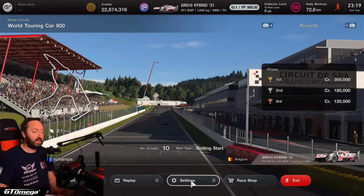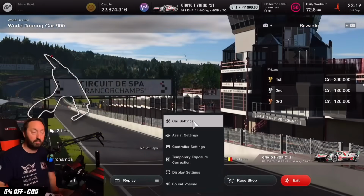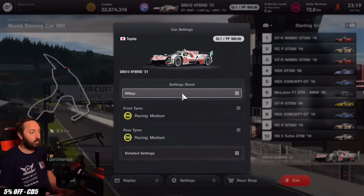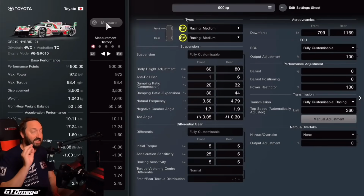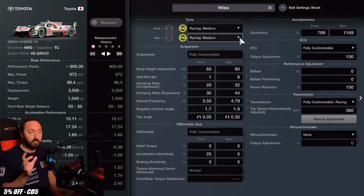Okay, now let's give you the breakdown of the full 900 pp build for this GR010 monster. We head down to detailed settings, and here is this fantastic 900 pp build. It is exactly 900 pp and it's perfect 50-50 weight distribution. So we use the racing medium tyres front and rear. They are the right tyre to use. They're a great balance between grip and tyre wear. It works perfectly with Fuel Map 3, perfect for that one-stop strategy.